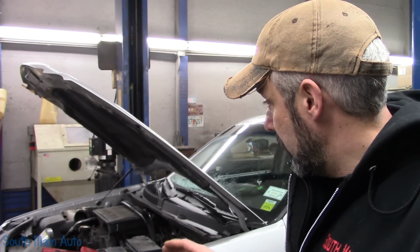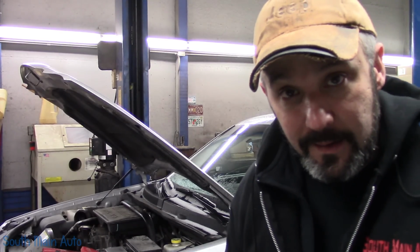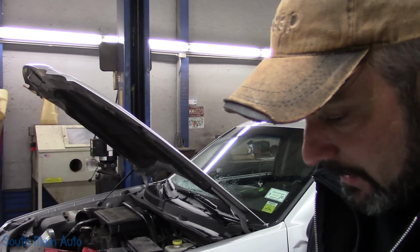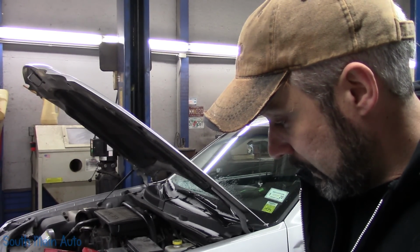I don't know what they've done. I see the air box and stuff is kind of hanging off it, and the battery is about flat. I had my brother come down and help me push it inside, hook the Bosch 625 up to it. I did a full system scan. I'll look at this with you guys, see if that gives us any clue to go by, and take it from there.